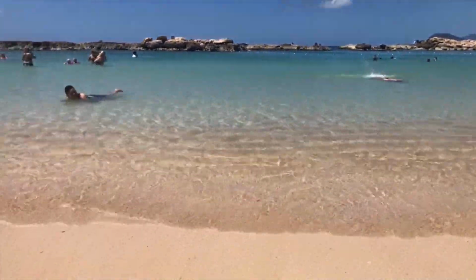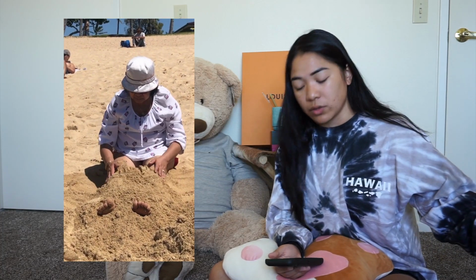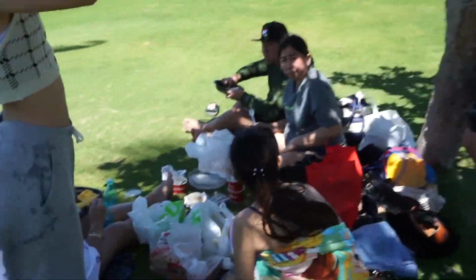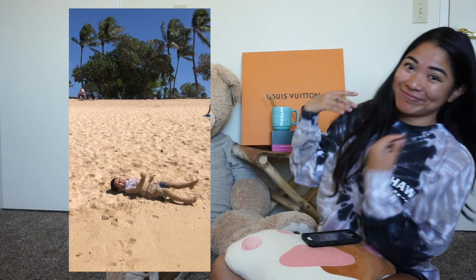It's close to the Aulani Disney place. They have 4 lagoons, and we went to number 4. It's a really nice place, and we ended up spending most of our days over there. Julian definitely didn't even want to leave. I'll show you guys a clip of him when we told him we have to go, and this is what he did.